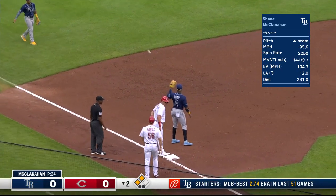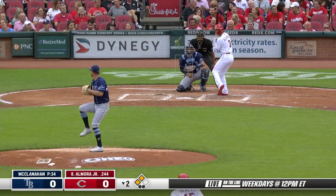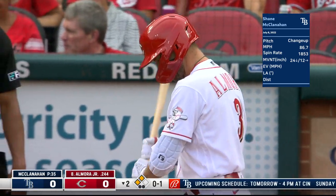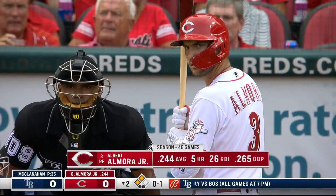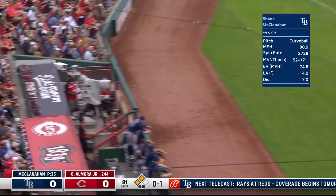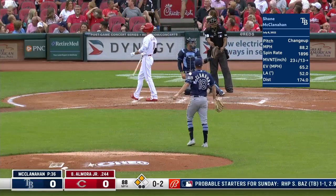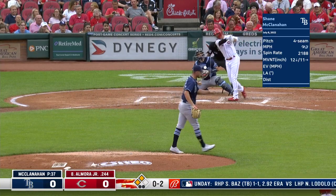So after the walk, Senzel comes out swinging. Drills that one into the left field corner. There's a strike to Almora. Three. It's fouled back. McClanahan ahead of Almora, and he strikes him out.